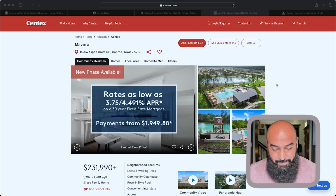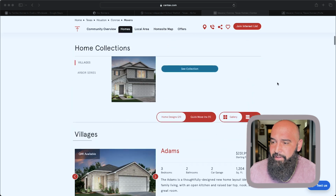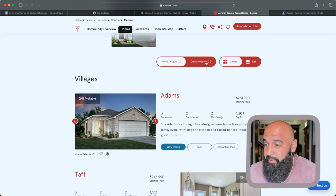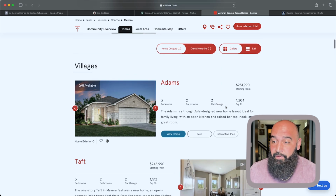The lowest priced home is at $253, and that is the Adams plan. So again, you can come right here onto Centex's website in Mavera, and they have everything here. You can see home designs, you can see quick move-in houses, but if you go to home designs, you can see all the floor plans too. So that Adams floor plan that I mentioned, the lowest price one at $253, you just click right here.